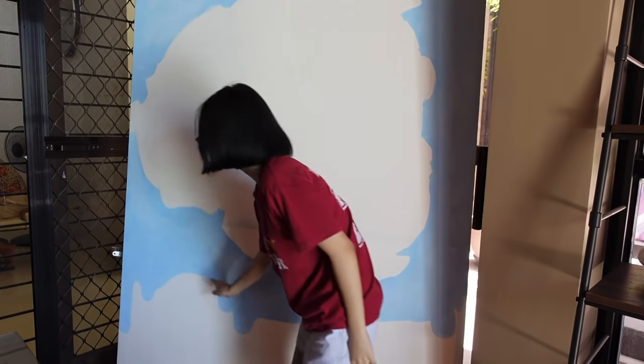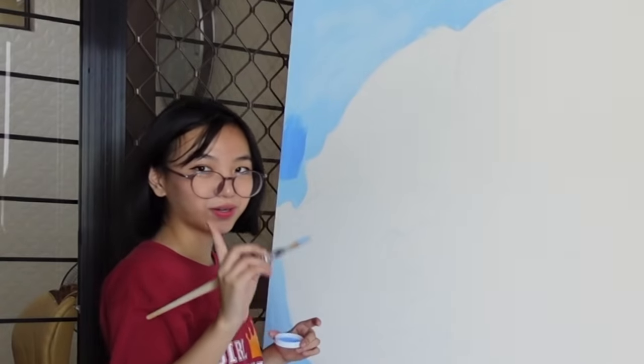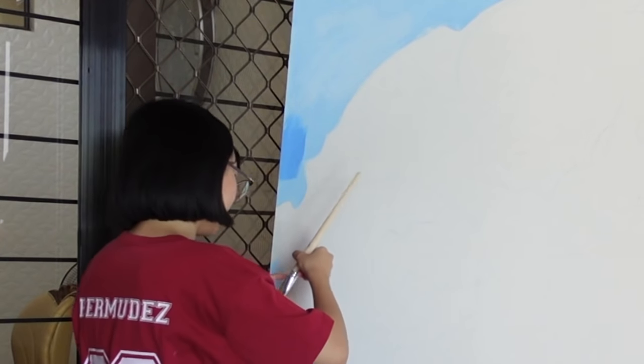So here you go. What I did is first coat pa lang, and parang may drip siya dito, kasi dito sa ilalim, I just put on some texts and all. Okay, so I changed my mind na mag-mix ako ulit ng colors. I'm gonna try this Kulay paint. Actually, it smells good. I love painting smells. Girl, it's nice.